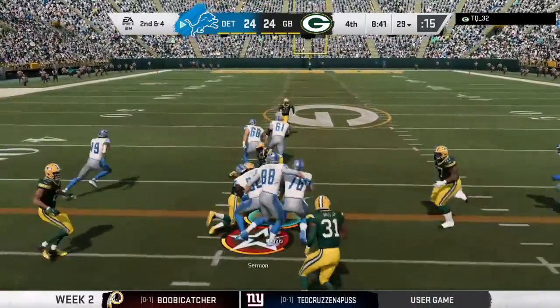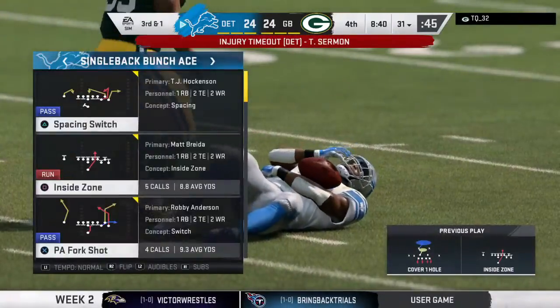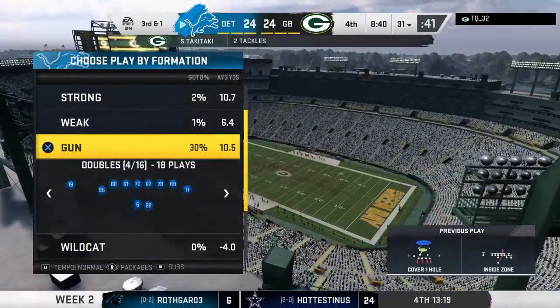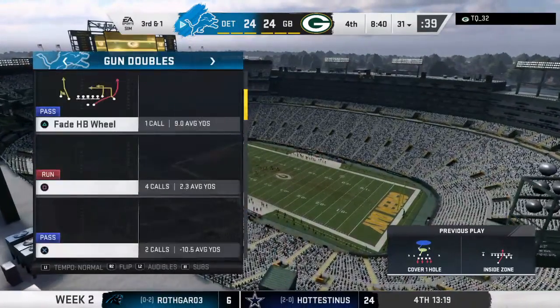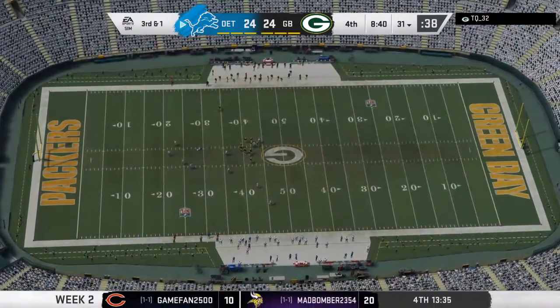And he'll give it here to his running back. A pickup of about 3 yards as he's taken down at the 31. Now I think we're going to get a timeout here. Yes, a timeout here as it looks like we've got a Lion that's shaken up. Well, he gets attended to. We'll step aside.